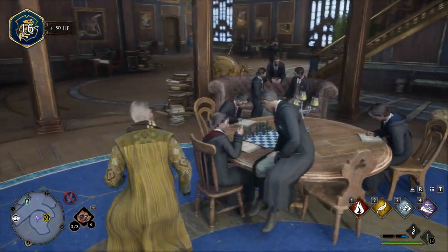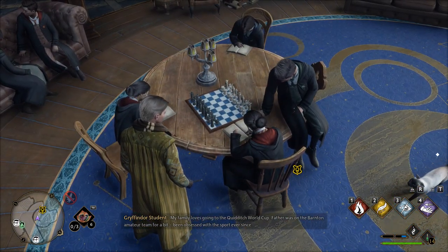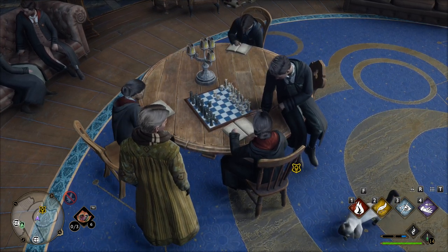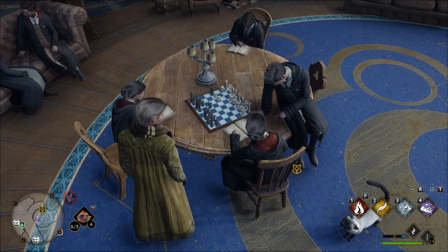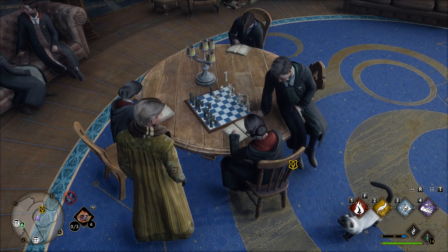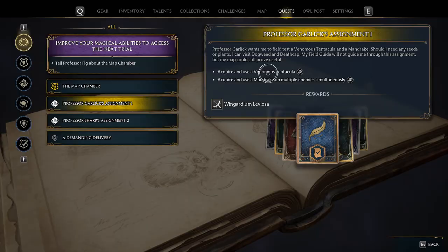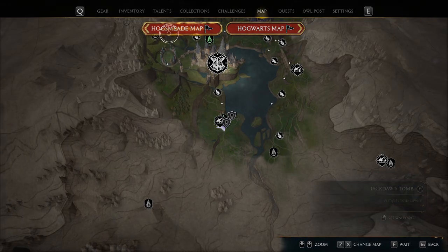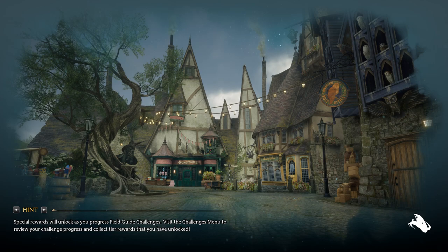Nice, we got another teleport. My family loves going to the Quidditch World Cup. Father was on the Barnton amateur team for a bit. Been obsessed with the sport ever since. Oh, I guess. There it is, just hidden from my sight. The only place I didn't look.